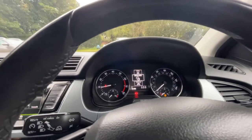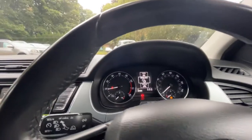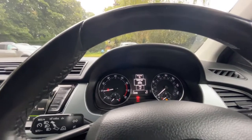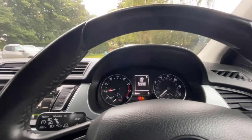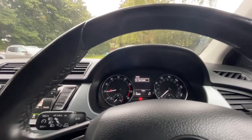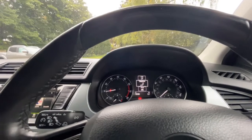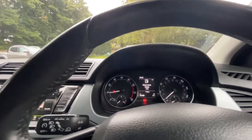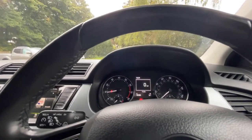So you've got lots of different options. Have to figure out how to use it. Assist system. Oh, so it's got front assist, so that's cool. Switch that back on. Audio, you got your telephone, vehicle. That's the only one on that one. Driving data.